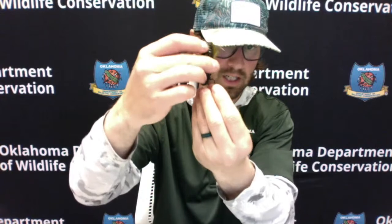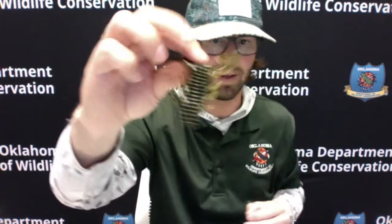Typically, what you're looking for anytime you're rigging. Now, it's not as important on a shaky head because when this is in the water, it's going to slowly be falling one way or the other, depending on the type of bait you're using. If you're using one of the new Z-Man soft plastics, those float. So you throw one of those on there, your hook is probably not going to be able to fall down. So it's going to be straight up. Something like this will sink, but it sinks very slowly. Not as important because it could fall any direction.